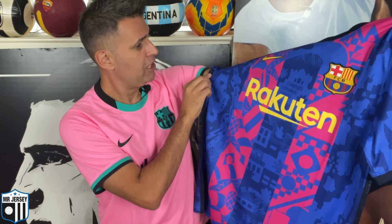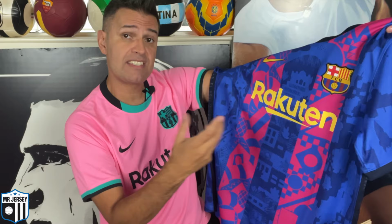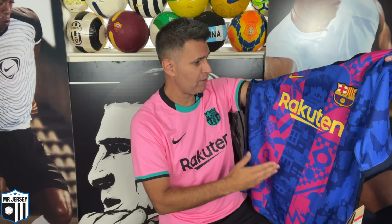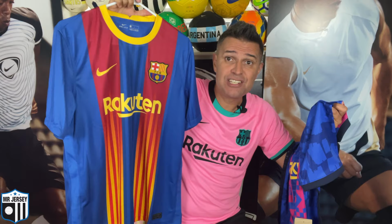You guys will see a little bit better that each stripe has geometric patterns that represent an important part of the city of Barcelona. And these geometric designs were made by young local artists. A beautiful design, right? Reminds me a little bit of last season's Champions League jersey, which had almost the home design with the blue and red stripes, done in a different way. This one was the fourth, actually.